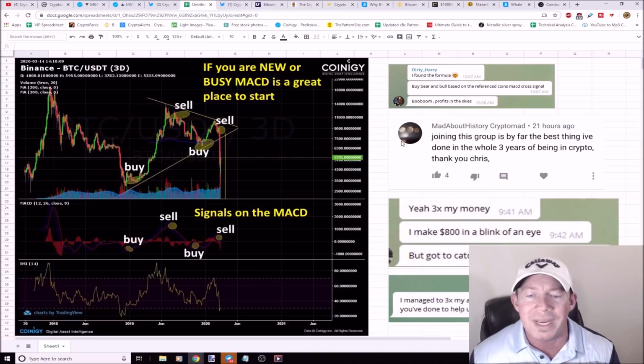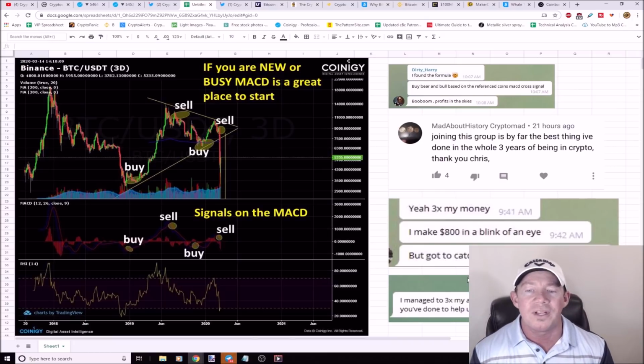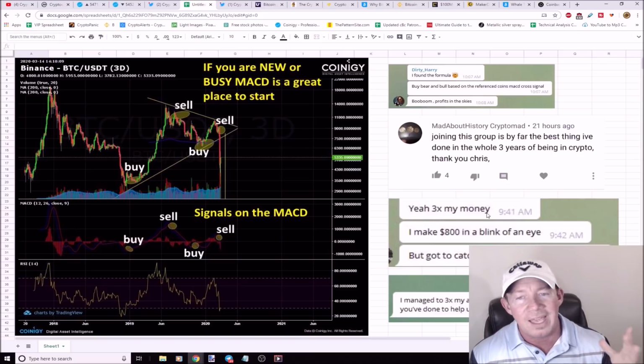I managed to 3x my account today. 3x his whole account. This is March the 12th. Thank you for everything you've done to help us learn. Excited for the future. Listen, once you learn the basics, just a few things about trading this market, and then I'll make sure you're in the right coins. The sky is the limit.